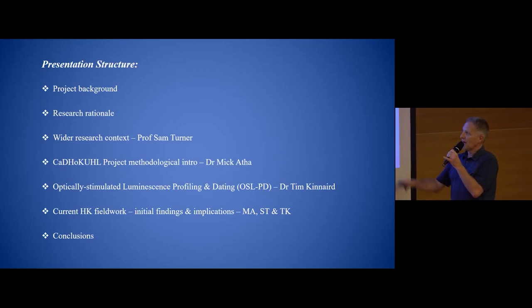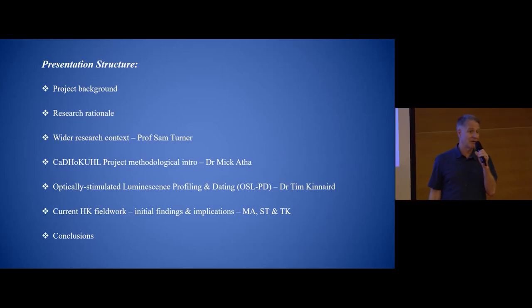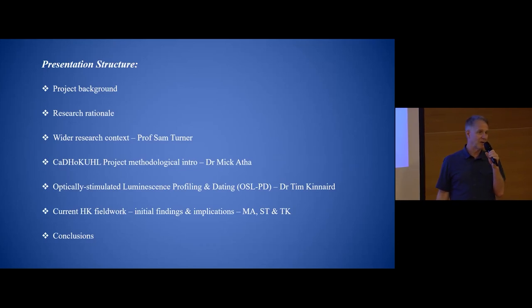mountains. And then we'll give a brief presentation based on the first few days of fieldwork, which we did last week with the help of our colleagues from the Antiquities and Monuments Office, who've been coming out in the field and helping us with the work: some initial findings and what the implications of those findings might be.